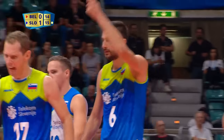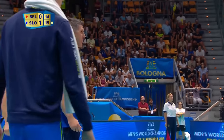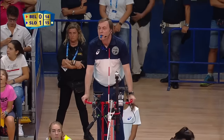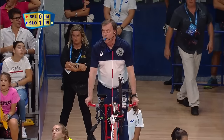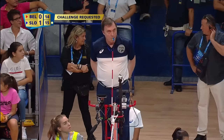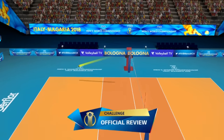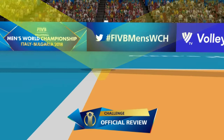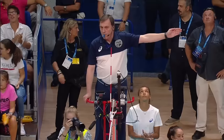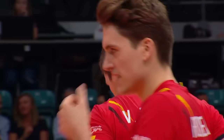It was certainly long, may well have been in on the sideline, but it wasn't going to be on the long line. But there's a challenge coming. The short line judge didn't signal it was that far out for him. So we're going to have a quick look, as it were, to see whether or not we're going to go Slovenia's way or Belgium's way. Oh, look at that, blimey. It was that quick. It looked to have been long, but that doesn't get much better than that, really. Completely unplayable.